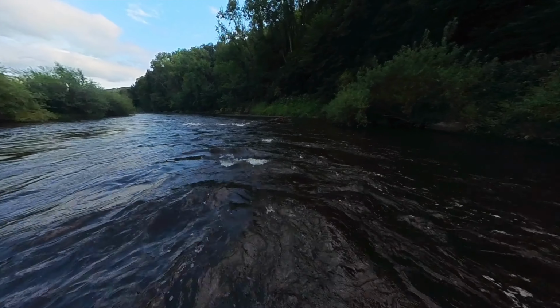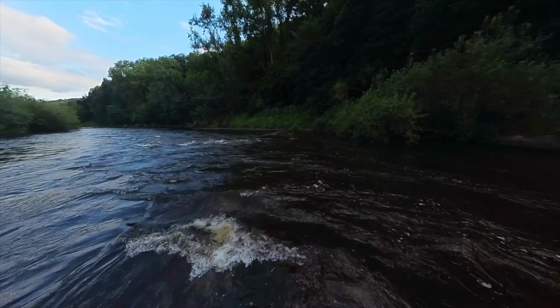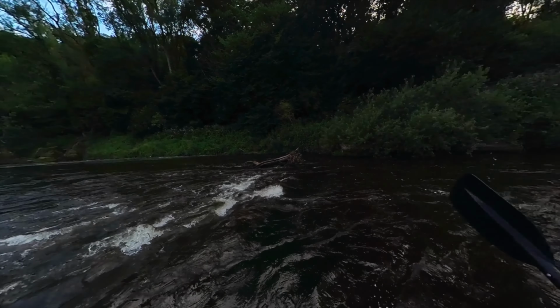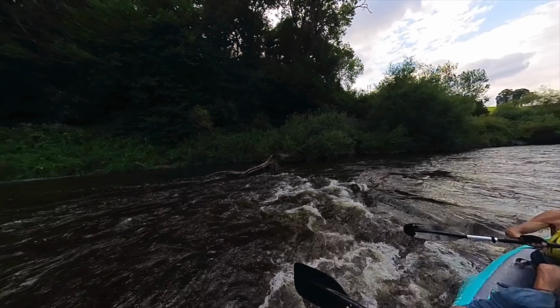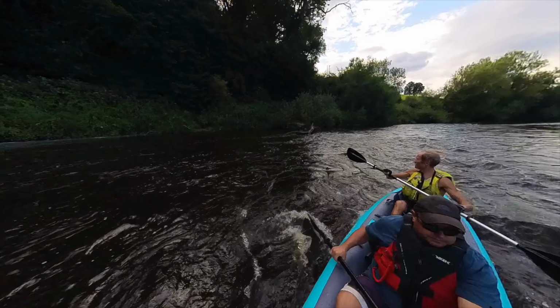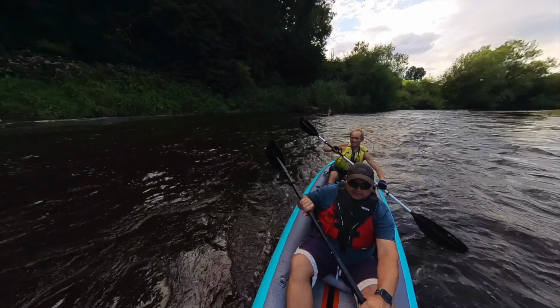The wily old Wye River had a final curveball to throw at us as we approached the landing stage just below Kerne Bridge. There was a final section of fast rapids which we had to negotiate by trying to avoid boulders underneath the water. Easier said than done when you often only see them last minute.